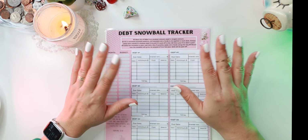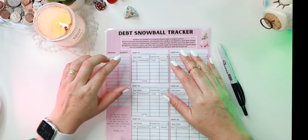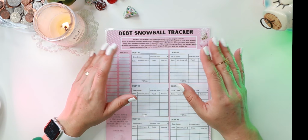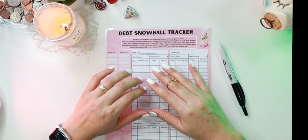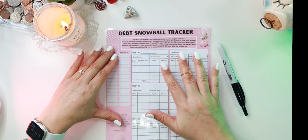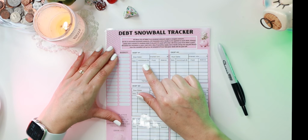But let me explain to you. I have it written down here, what I wrote on my little tracker. Step number 1, and I always like to go by steps, like, okay, what do I do first? The first thing you're going to do is make a list of your debt from the smallest amount to your largest amount. I'm going to go over everything, that way I can give you an example. Step number 2, you're going to fill in the minimum payments, what you can pay for the month.